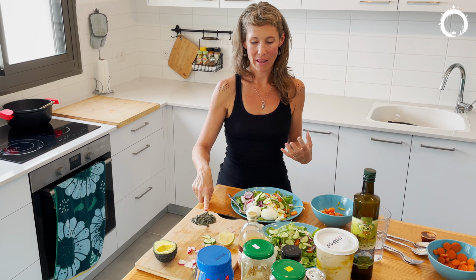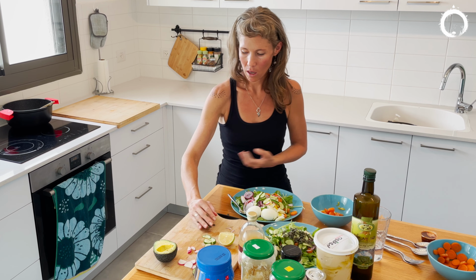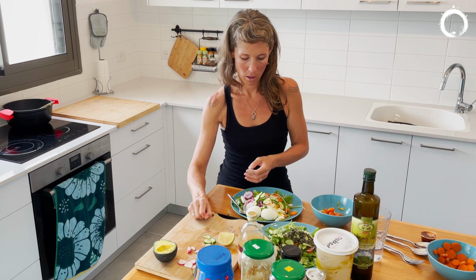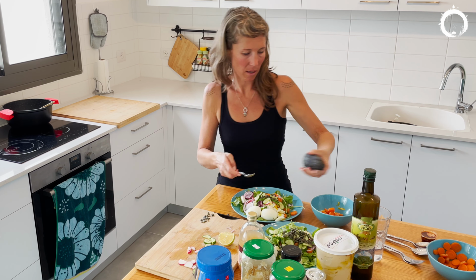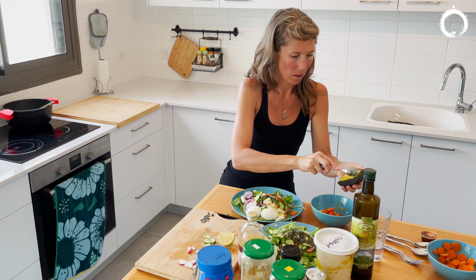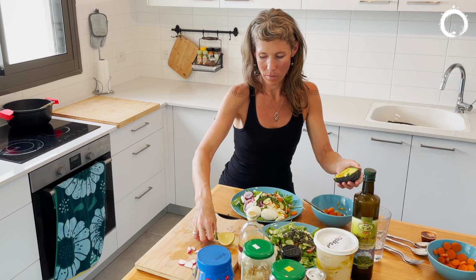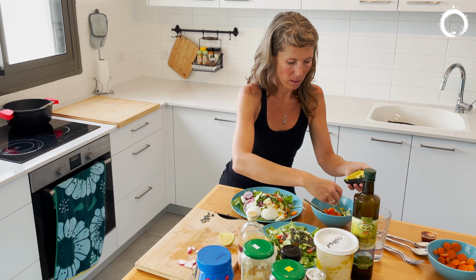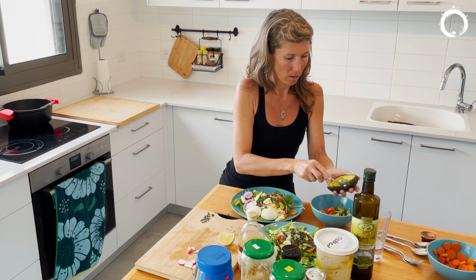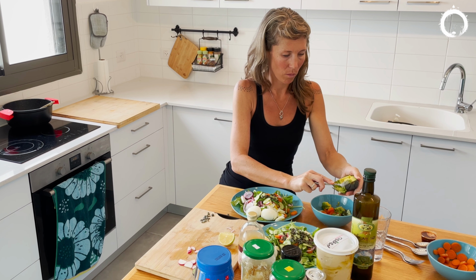I also will add these seeds. I can go ahead and do it with you guys here. So I'll put the seeds on top. And then I'll also take the avocado. I didn't give my little one cucumber. So let's give her some cucumber and some seeds. And we'll share. She eats really, really amazing.